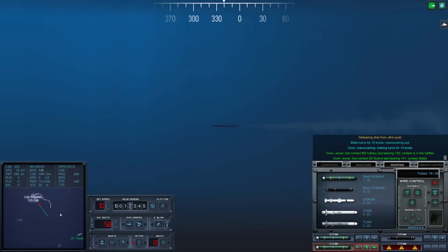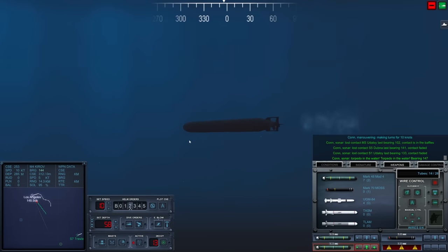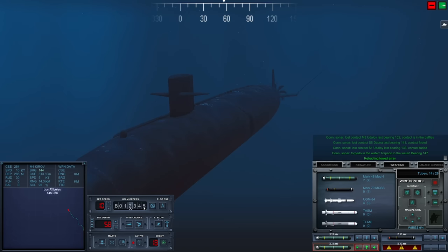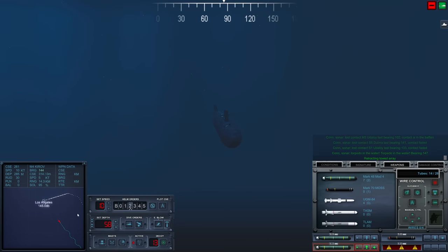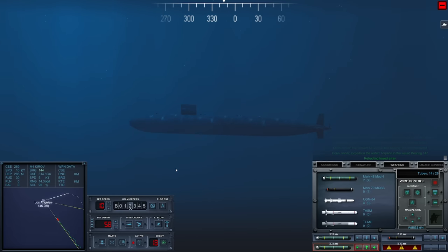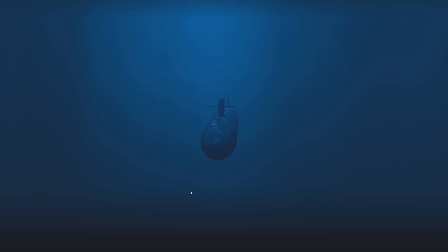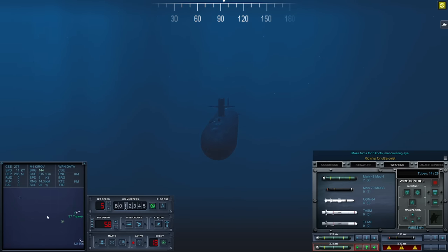Put it 10 knots. Con sonar lost contact. Fuck. It acquired me. Get the tow array back in. Fast is good. Otherwise we won't have a tow array anymore. Okay. Full ahead flank. Make turns 4, 3, 3. Oh, it ran out. Rig ship for ultra quiet. Okay. It ran out.